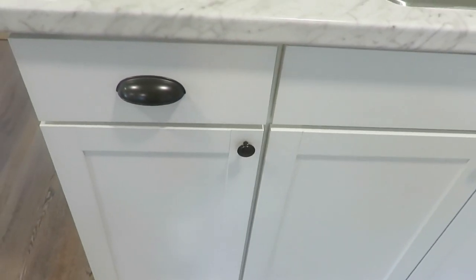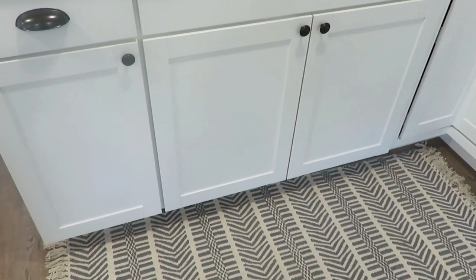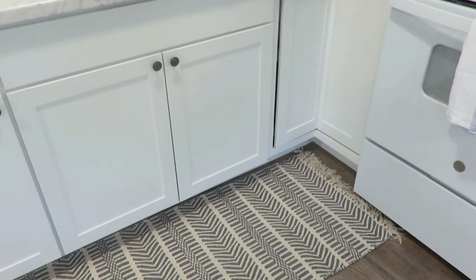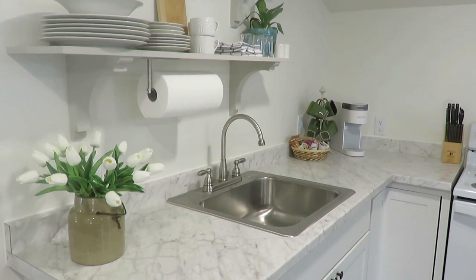And so I think there's an ample amount of space in these cupboards and cabinets, even with nothing up top. To me, it feels spacious. And we just went with a single basin sink. And of course, I love my open shelving. I did a whole video on how I styled that.